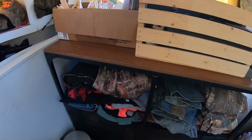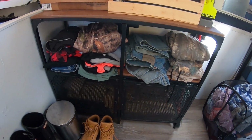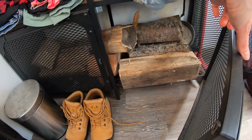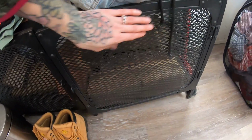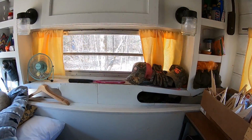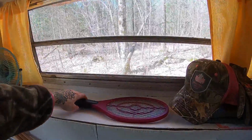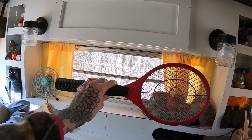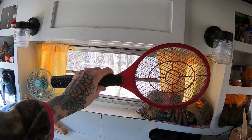We've got this little unit from IKEA where we keep our clothes, and then underneath we store some wood for nighttime so we don't have to go outside to get firewood. That's our little utility corner. Again, we can't forget about one of the most important tools that we have, the electric fly swatter. Get a lot of use out of that, and we will be very soon.